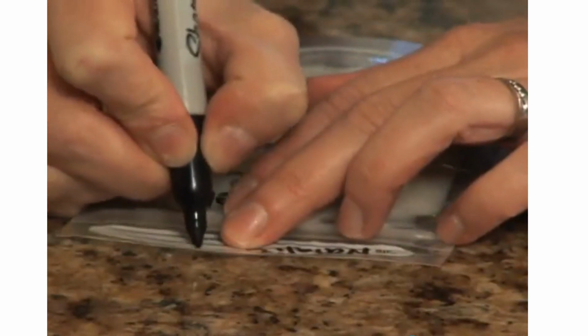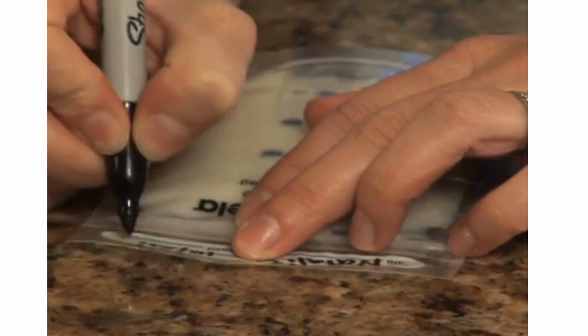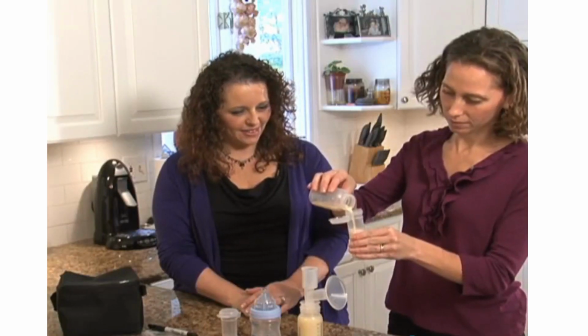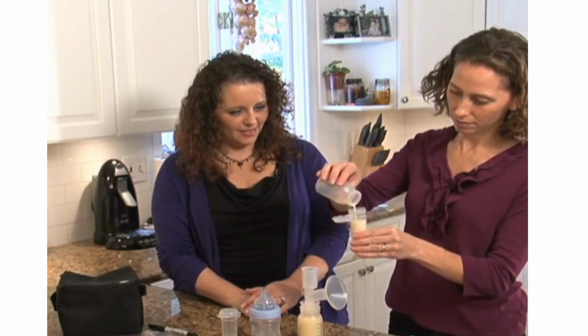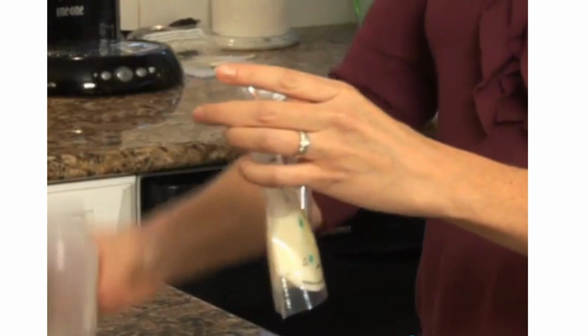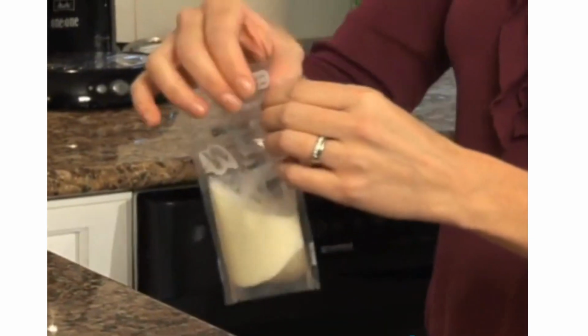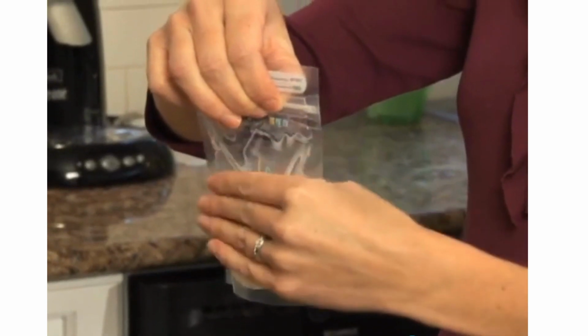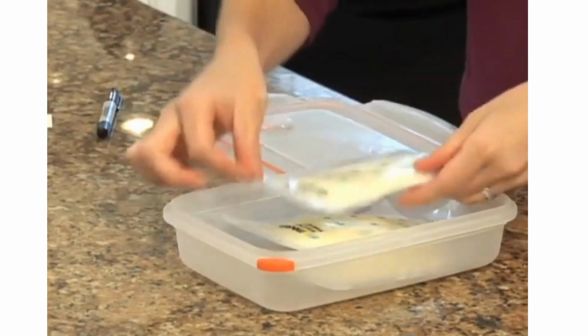These containers all have a place where you can put the date so that you keep track of how old the milk is. Store your breast milk in 2 to 4 ounce portions, or as much as your baby normally eats in a sitting. This way, preparing each feeding will be more convenient and you'll be less likely to waste any milk. If you're going to freeze the milk, leave some extra space in the container to allow for expansion.